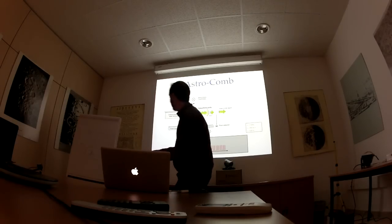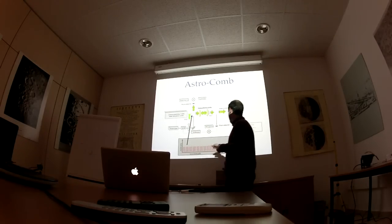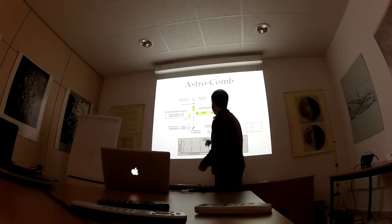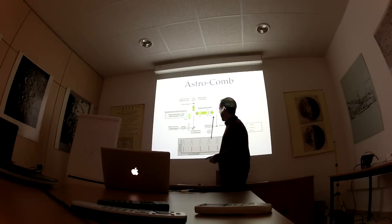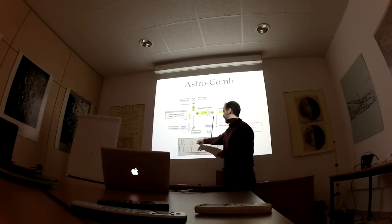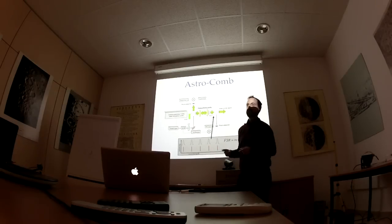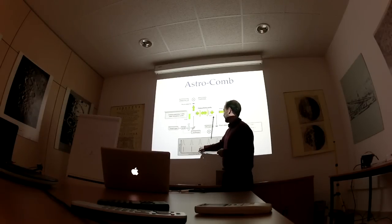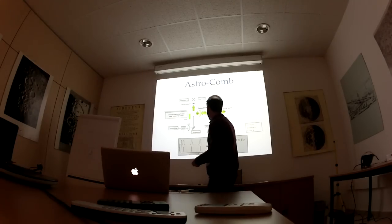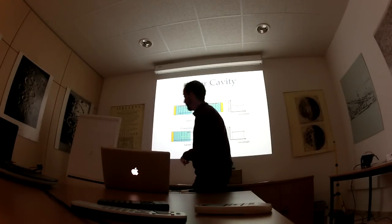calibrations. So once again, if we look here at the output of the photonic crystal fiber, we see a whole bunch of lines. If we look at the filter cavities, here's a schematic representation of the resonances of the cavity, and they're all nicely lining up on lines of the comb, and then there's a bunch of them in between that get filtered out. And so now we have a nice set of lines that we can use to calibrate.